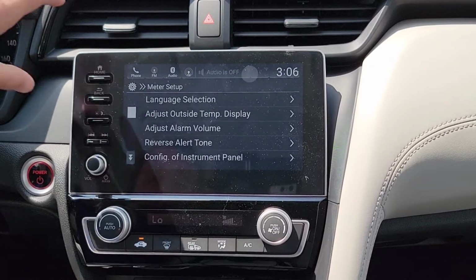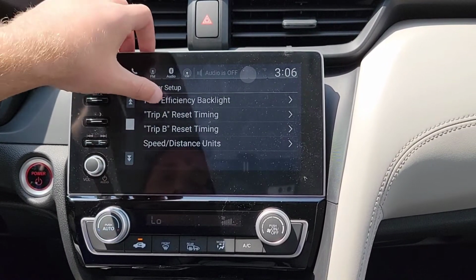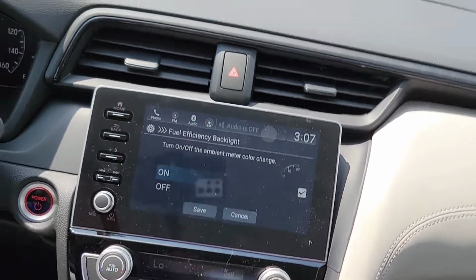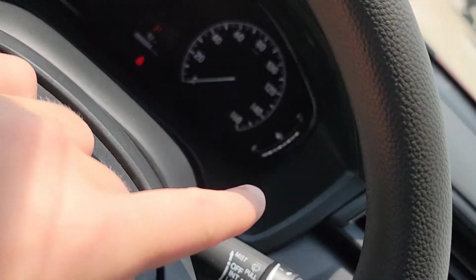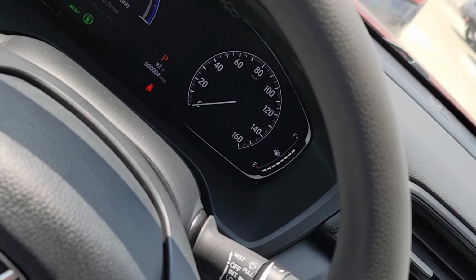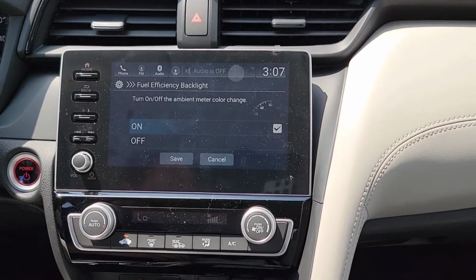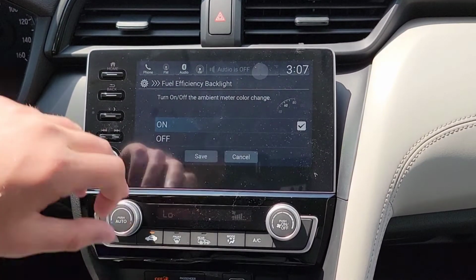We'll hit the back button, scroll down, see what else is down here. We got your fuel efficiency backlight, all right? So it pretty much is a visual coaching for your driving. As we move this tripod once again, you see this white light that's right around here. It changes colors from white to green when you're being fuel efficient, then green to white when you're not, all right? So it's like a visual coach. It's gonna be kind of nice. I don't see any harm having that on, so I'll just keep it on.